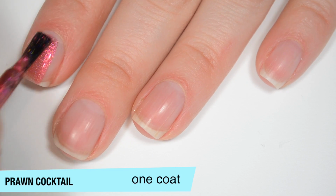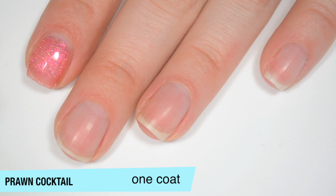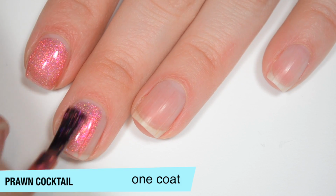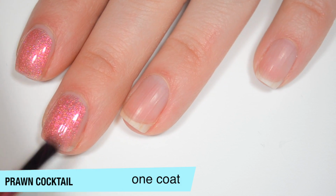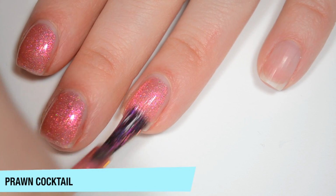So this one is also a little bit sheer on the first coat. There is a lot more color to this polish in general though. Again, you can see that shimmer standing out pretty nicely as well as that holographic even on the first coat. And good formula on this one as well.